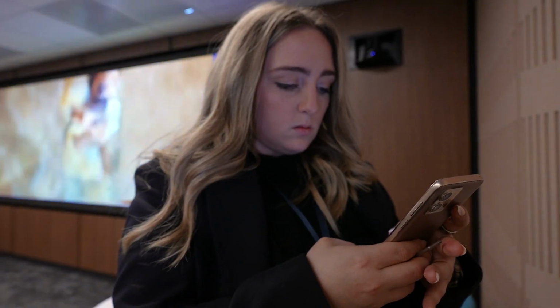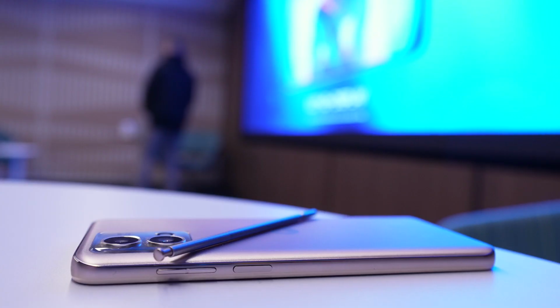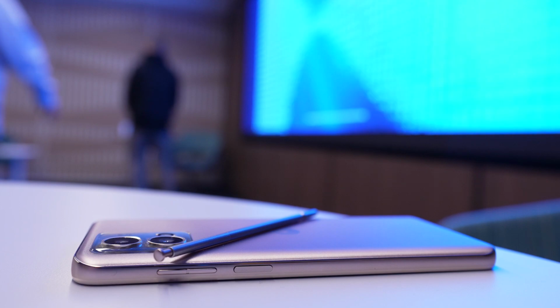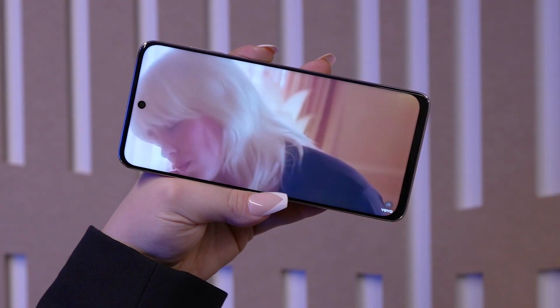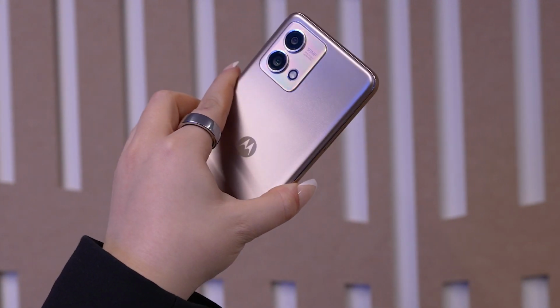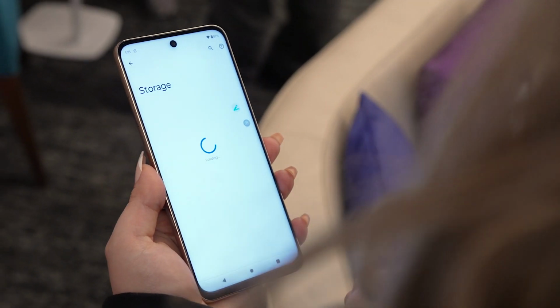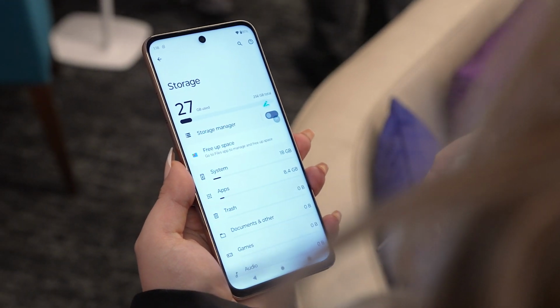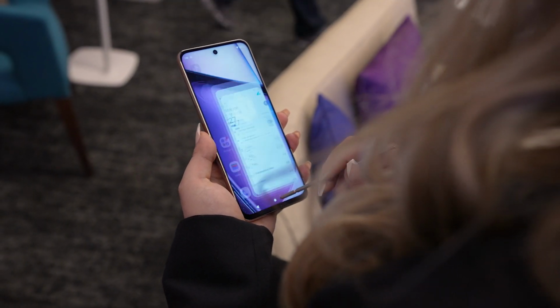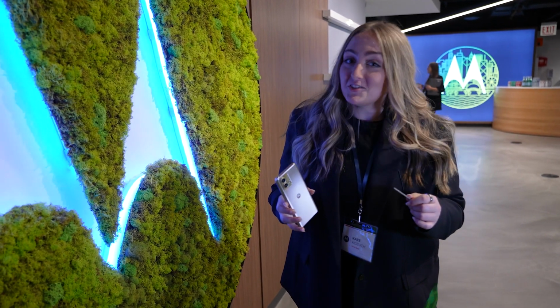The Moto G Stylus 5G is powered by the Snapdragon 6 Gen 1 and comes with Android 13. It will be updated to Android 14, but that's it in terms of OS upgrades. Users will still get 3 years of security upgrades though. Otherwise, the device comes with up to 256 gigabytes of storage and is expandable with a micro SD up to 2 terabytes. Starting at $399, the Moto G Stylus 5G could strike the ultimate balance of features and value.